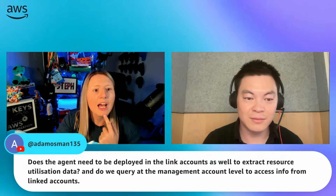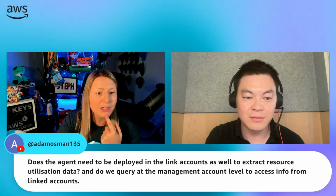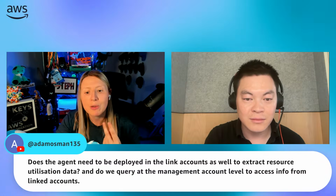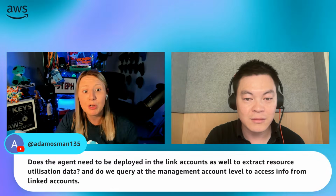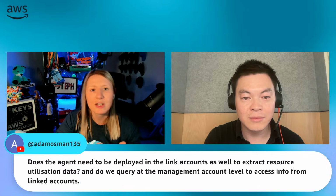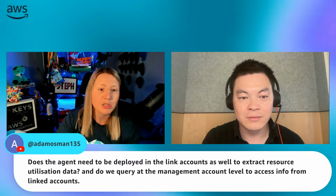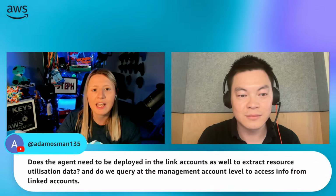Other one: does the agent need to be deployed in linked accounts as well to extract resource utilization, or do we query the management account? So at the moment, with the management account, as long as you have enabled things like Cost Optimization Hub in your linked accounts and you've enabled all that access, if you can see it in the management account, then you can see it in the agent.